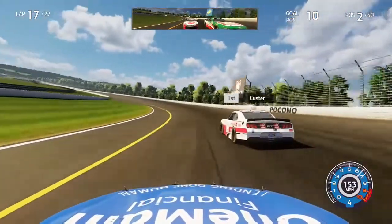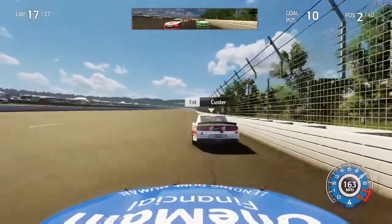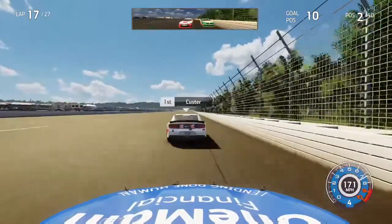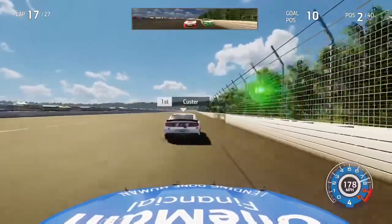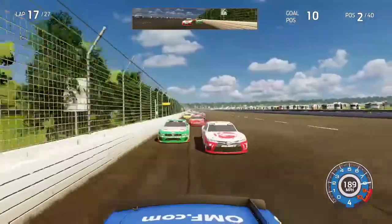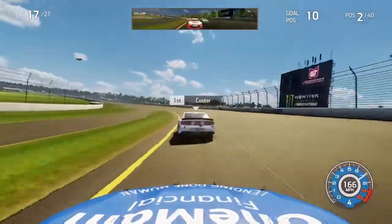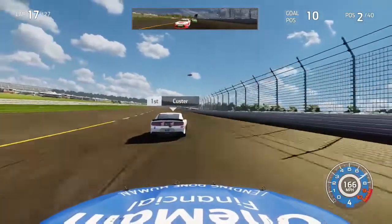He pushes up the track just quite a bit, actually. A lot more than I thought he would, but he still has a better exit than me. He's pulling away down the straightaway as we approach the tunnel turn. Christopher Bell passing Kevin Harvick in my mirror for P3, so he is now up to third. Custer leads.